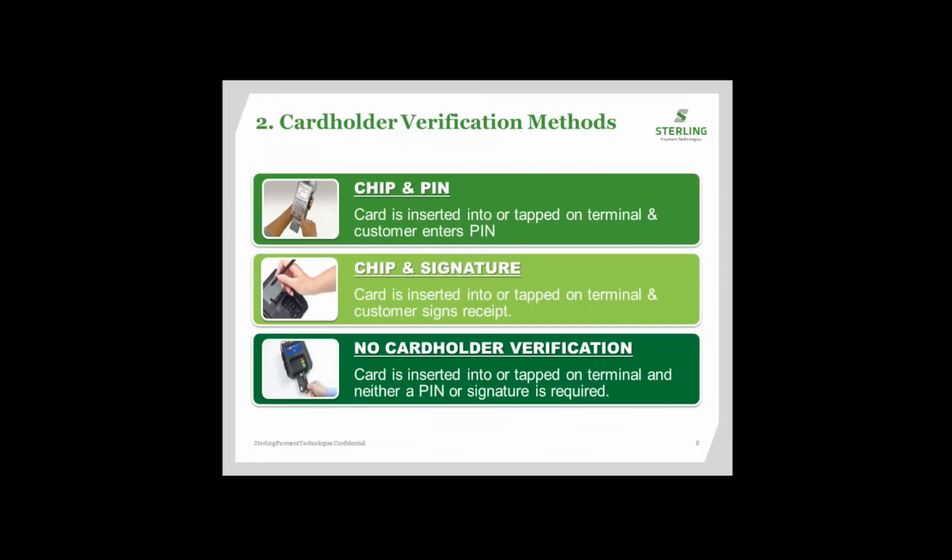Okay, so here's the three different verification methods. One is chip and PIN. That is the standard in the other countries, okay? Chip and PIN is not going to be implemented as a requirement for the United States for probably another 3 to 5 years. All of your transactions from an EMV standpoint for the time being, let me rephrase, most of your transactions will likely be chip and signature. If you're dealing with a governmental entity, it may be a required chip and PIN.